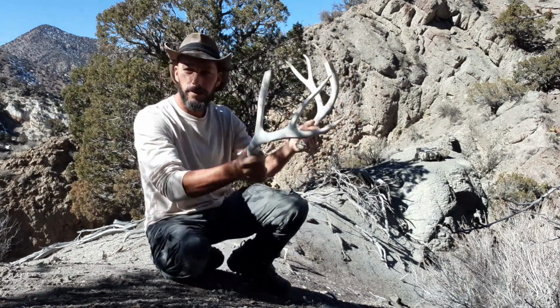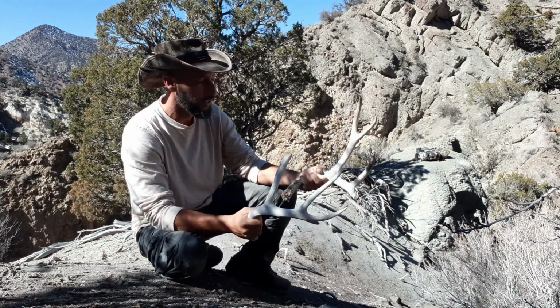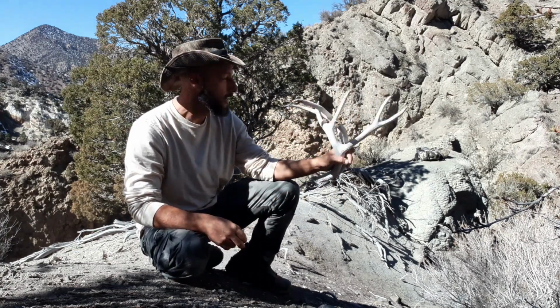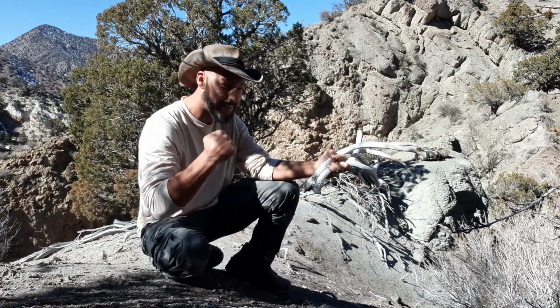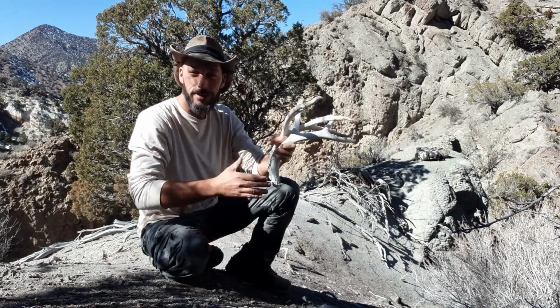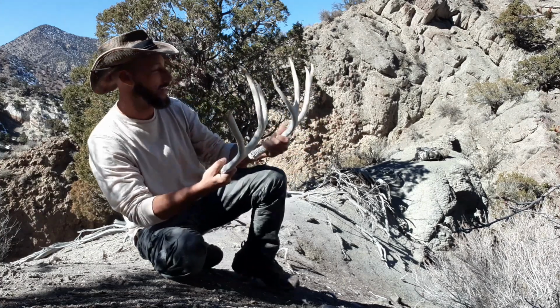Well, I came out here looking for deer antlers, hoping to find hard whites, and that's exactly what I'm finding. It's cool to know that they shed in here. That's the whole point of being out here. Right on. Yeah. All right, guys. Till the next one. Get happy outdoors.